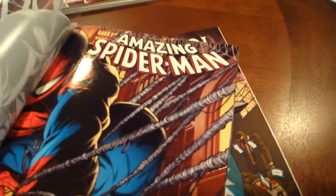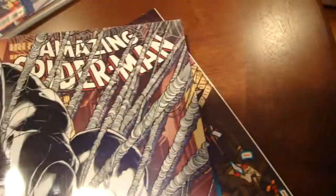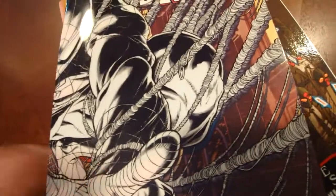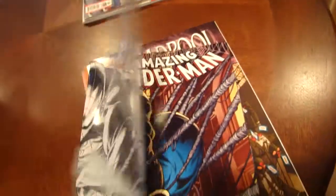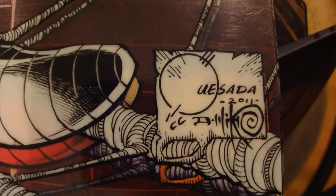Look at the quality of this. It's got a clear cover with a color cover in it. Isn't that awesome? It's got Spider-Man below it, and above it, it's kind of like a black and white Spider-Man. Almost looks like Venom, but it's Spider-Man. Just really cool. And we see in the back the same exact thing, the color and the black and white. This is a really nice one. Nice artwork by Quesada. I like this one a lot. And there's the inside. Just flip it through really quick.